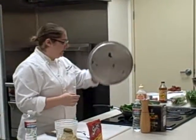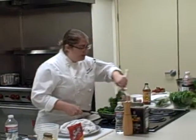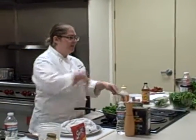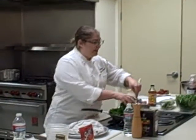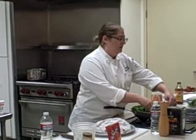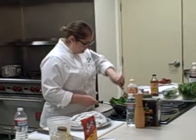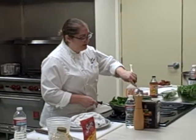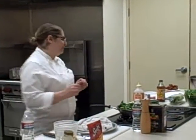All right, so we're going to keep our lid off. I take the lid off at this point, because if you notice when I tilted to show you the greens, there's a bit of water that developed on the bottom. If I put the lid back on, I'll end up with a huge puddle on the bottom, and I don't want a puddle. I want all of my greens to kind of marry in together. So I'm just going to keep cooking this until my spinach is wilted.